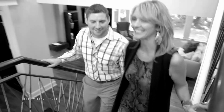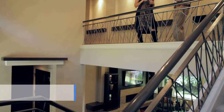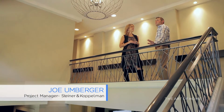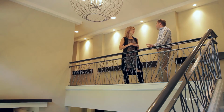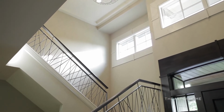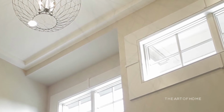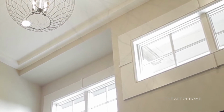So Joe, we're in the upper level of this home now, and as I look out, there's so many architectural features. Absolutely. In this 2-story foyer, we have some very interesting features. One would be the small soffitting that we wrap the ceiling line with in lieu of using a crown molding. It's a more contemporary, soft look, but it still sets off the ceiling lines.